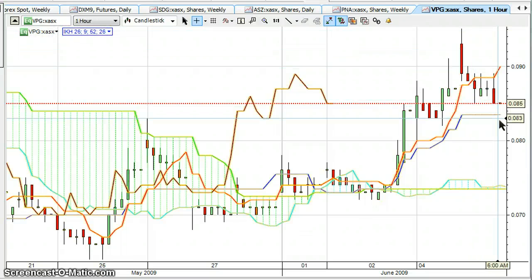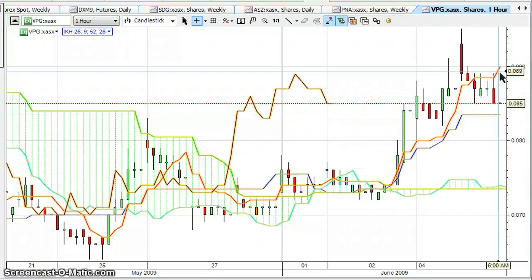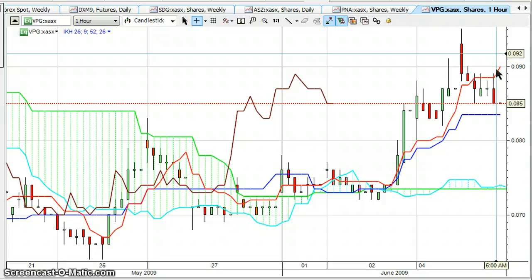We're now just coming down and testing the support back on this blue line. So for the short term, I would be looking at around the 8.4 mark for support, and for the price to rally back through the 9 cent mark.